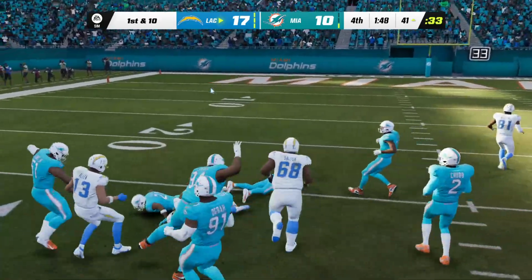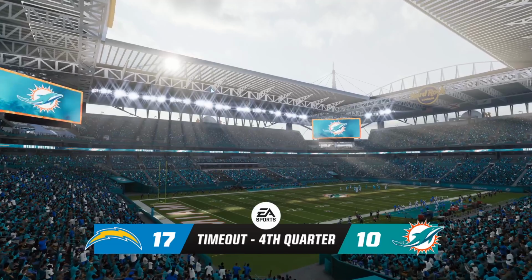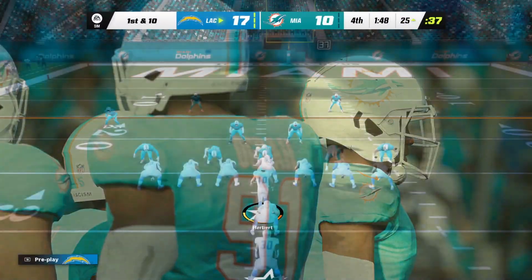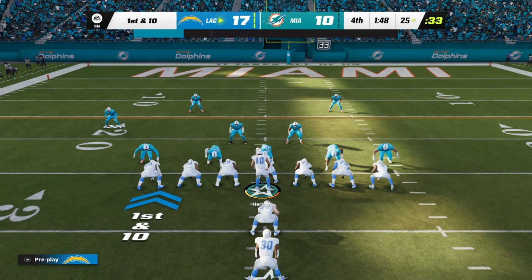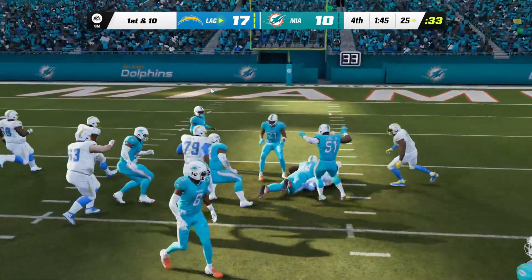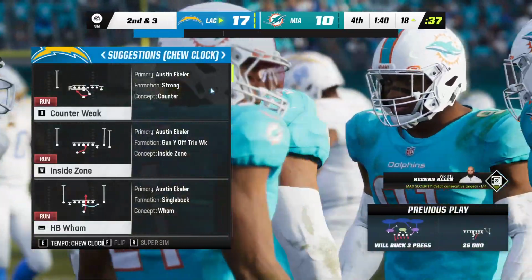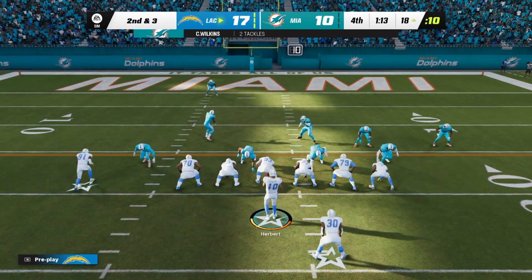And some room to maneuver. And maybe a little over pursuit there as he's able to take this down to the 25-yard line. All runs on this drive so far. It's 1st and 10. Herbert will give this one to Eckler. And he'll get it down inside the 20 to the 18-yard line. 7 yards on the pickup there, and it'll leave him with a 2nd and 3.